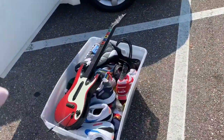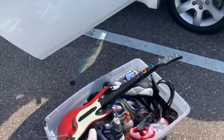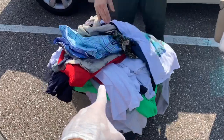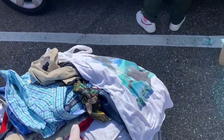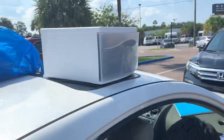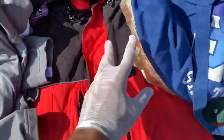All right, so here's some of the stuff we're working with. I got shoes and ties. He threw in a Guitar Hero guitar that he had, which is cool. Bin of clothing, all sorts of stuff. I know that the Grateful Deads are at the bottom, right? Yeah, something like that. There's some more shoes in here. And then back here, I don't even know what's going on. Why am I buying all this stuff from you, man?